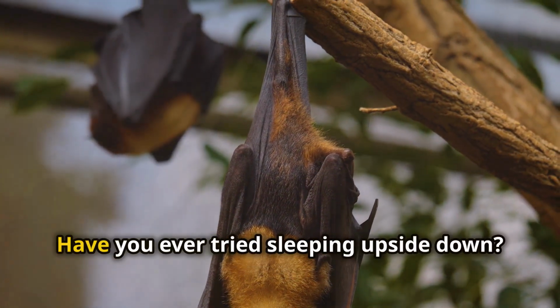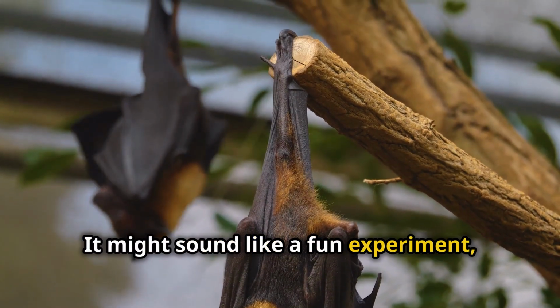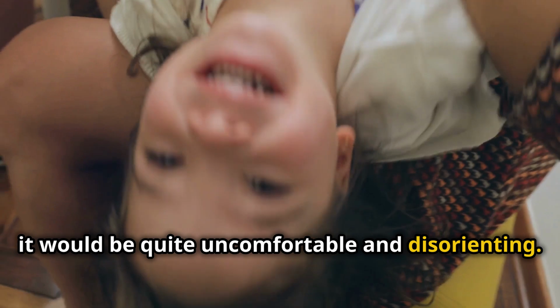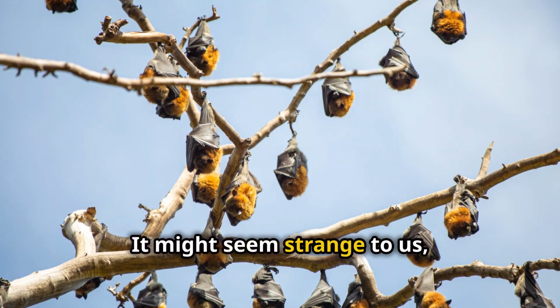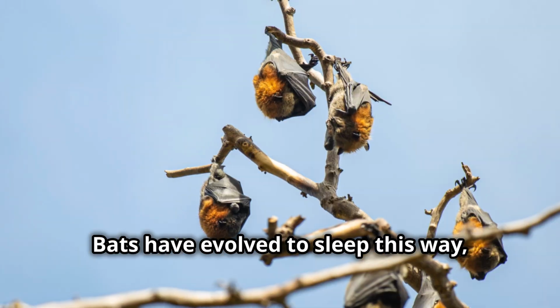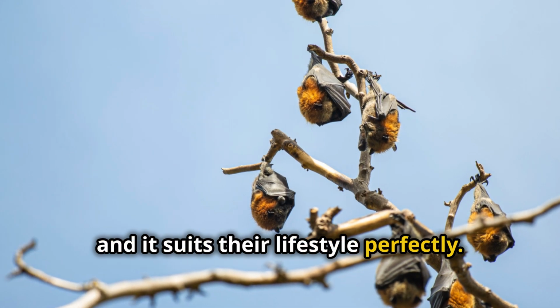Fact number 9. Have you ever tried sleeping upside down? It might sound like a fun experiment, but for most of us, it would be quite uncomfortable and disorienting. Imagine trying to fall asleep with your head where your feet usually are. It might seem strange to us, but for bats, it's totally normal. Bats have evolved to sleep this way, and it suits their lifestyle perfectly.